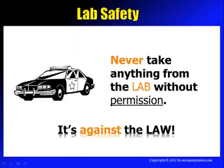Never take anything from the lab without permission. It's against the law. There are chemicals and things in my room and in my workroom that you cannot take out of there. And don't think, oh, that's a cool chemical, I'm going to take it and go with it. Guys, this kind of thing today is against the law.